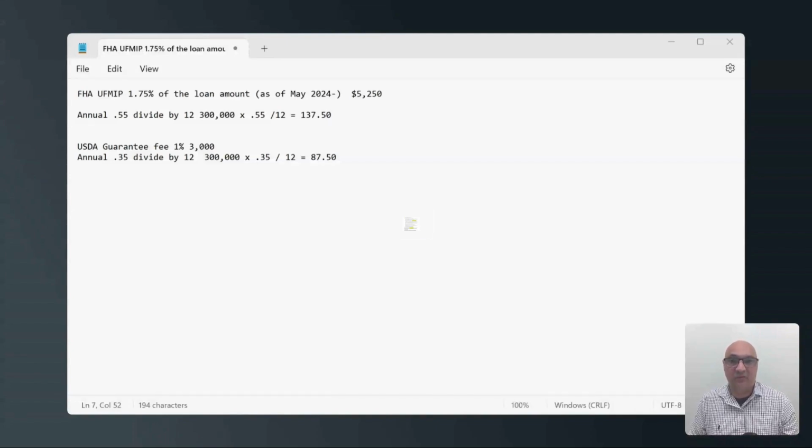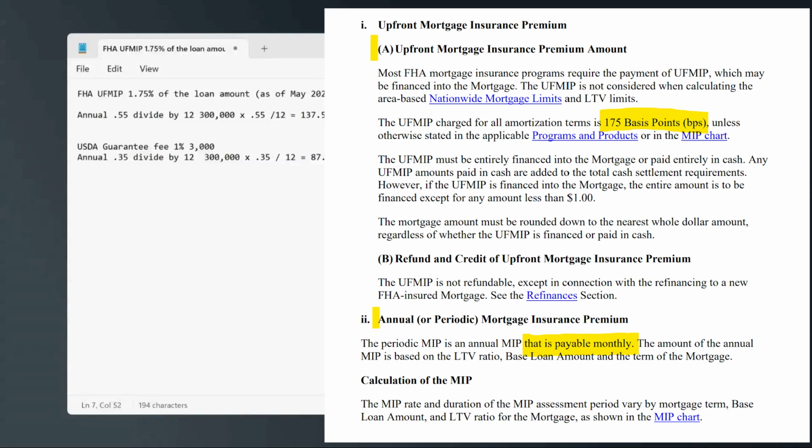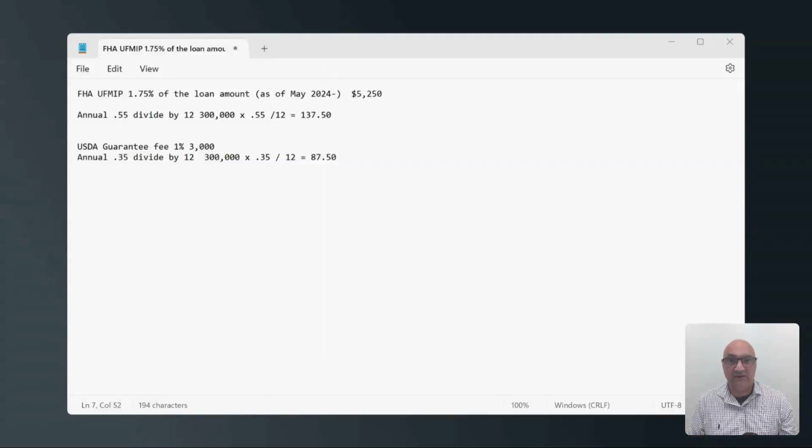In addition to the upfront premium, they also collect an annual premium. So the upfront premium is 1.75% of whatever the loan amount is. So the purchase price minus the down payment gives you the loan amount. They multiply that by 1.75%. In this case, it was a $300,000 loan amount, so 1.75% is $5,250. They're going to add that to the 300,000, so now the total loan amount is 305,250. Then they're going to calculate the annual premium with the base loan amount, so 300,000, multiply that by 0.55, and divide it by 12 months, and that's $137.50.